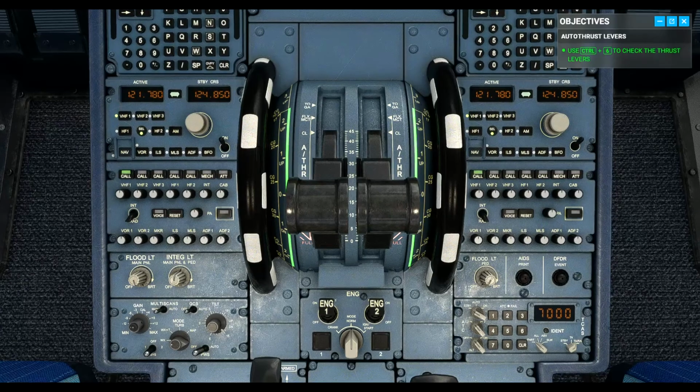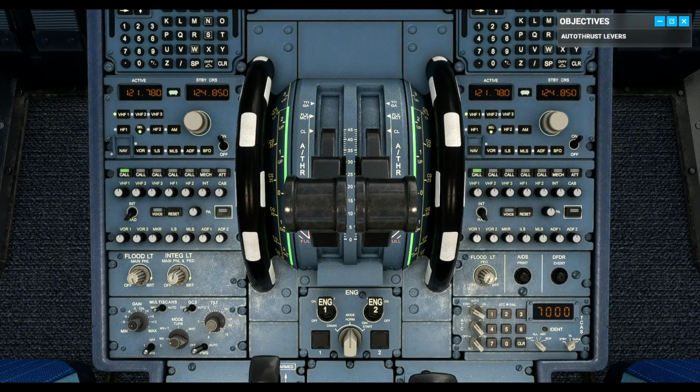We need to be aware of 3 different detents. CL, the thrust setting we will be in for most of the flight. TOGA, to take off at full power on short runways or when performing a go-around. And for today, FLX MCT for a reduced thrust takeoff. We reduce thrust at takeoff to preserve our engine life and save fuel.